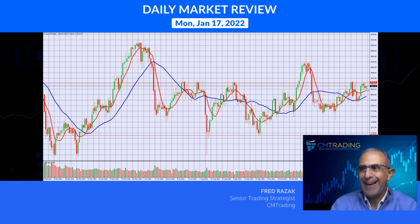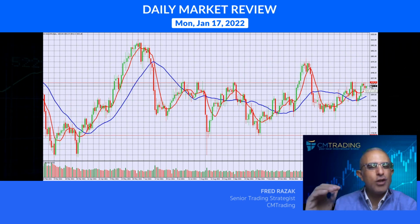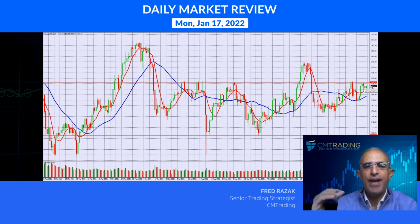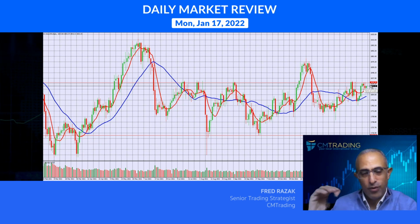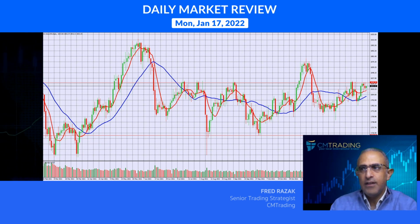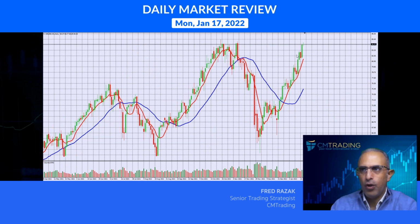Now, jumping into commodities, first looking at gold. Gold is trading at 1821, just below its 1828, hugging that resistance level, but I'd like to see it break out. If it does break out, we're going to get some momentum on the upside, and this could pop 40 to 50 points easy.